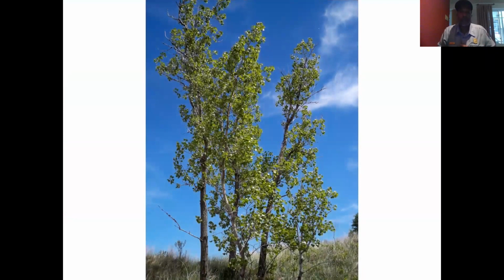Another what we call primary dune stabilizer that we see along the dunes as well, throughout the dunes, is cottonwood trees. Cottonwood trees have adapted to living in this area very, very well. They like to live in disturbed areas. They do very well in disturbed areas. And these shifting sandy soils, they do quite well in, for the most part.